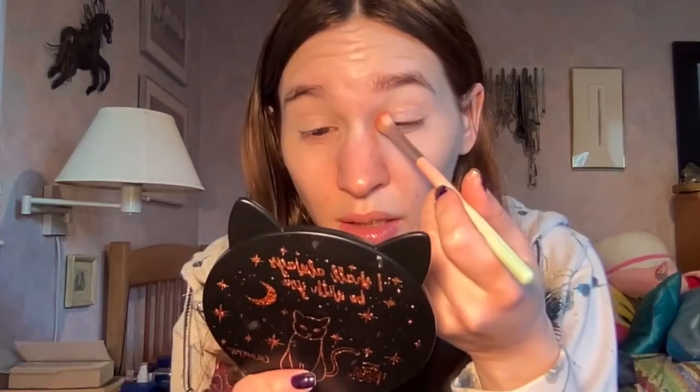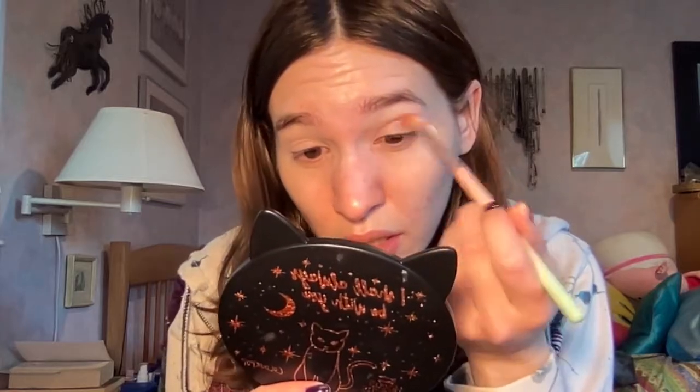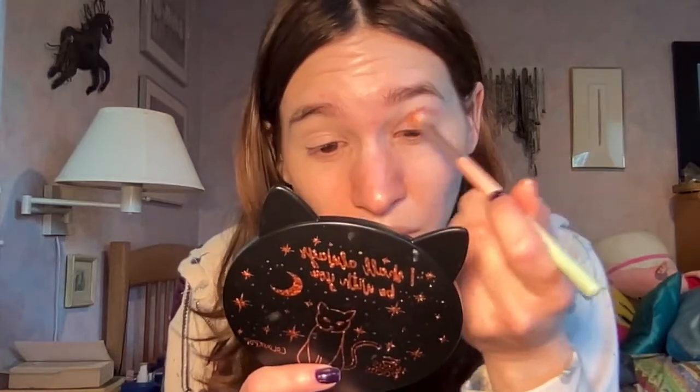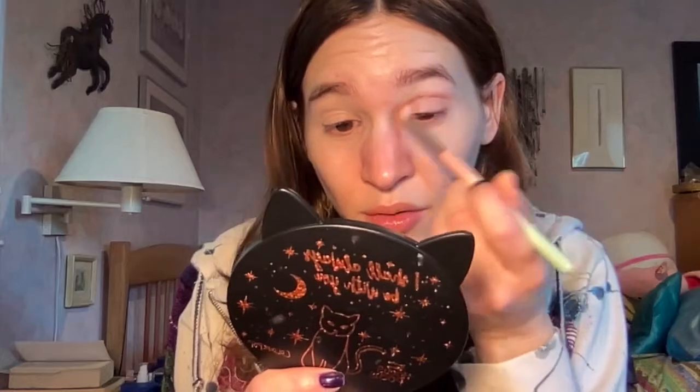So the first one I'm gonna go into is this lighter pinky purple called Seth. And I'm going to use that as my crease shade. So I'm just going to go into that shade first. This might be pretty pale, but I want to use it just as a really light grounding crease shade.